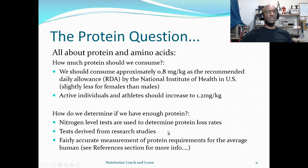So how much protein should we consume? We should consume approximately 0.8 milligrams of protein per kilogram of body weight as the recommended daily allowance by the National Institute of Health in the US. And of course, just slightly less for females than males due to less muscle mass. Active individuals and athletes should increase to 1.2 milligrams per kilogram. This is from Dr. Joel from his research.